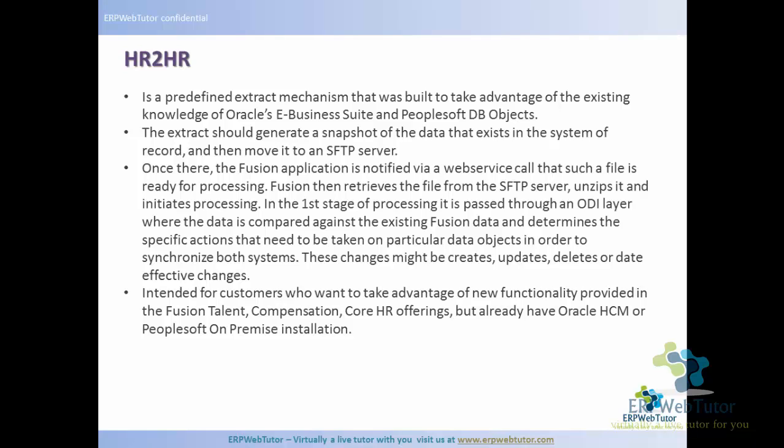And this is intended for customers who want to take advantage of new functionality provided in the Fusion Talent, compensation, and core HR offerings, but already have an Oracle EBS or PeopleSoft on-premise installation. So this is mainly targeted towards the Oracle EBS and PeopleSoft customers. Now, unfortunately, this has posed a lot of challenges because of its inability to handle certain things like the DFFs and other components. Also, the limitation is that it only works with EBS and PeopleSoft. So if a customer doesn't have one of the two, this option is not a realistic option for them. As a result, most customers have shied away from this HR to HR model. Even Oracle right now is probably working on improving this because of the challenges it has faced with the early customers. And the most preferred way right now is the FBL, or the file-based loader, which we will talk about next.